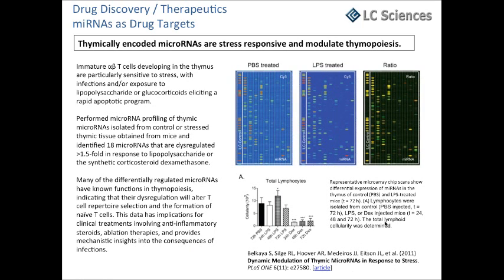And as a last example, this is one from Nikolai von Oer's group at UT Southwestern. They looked at the thymically encoded microRNAs and showed how they are stress responsive and modulated by thymopoiesis. What they looked at again are different thymic tissue samples, one stressed and one normal condition. They used mice, and the result was that they found 18 differentially regulated microRNAs above the threshold that they applied of a fold change of 1.5-fold. So that's a reasonable number, 18. That's exactly what you would expect for a microRNA signature, between 15 and 20.